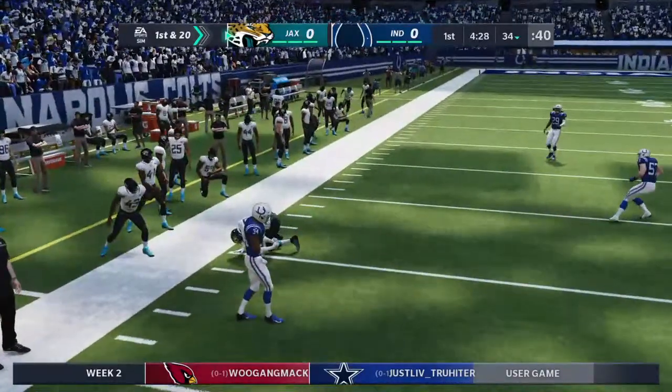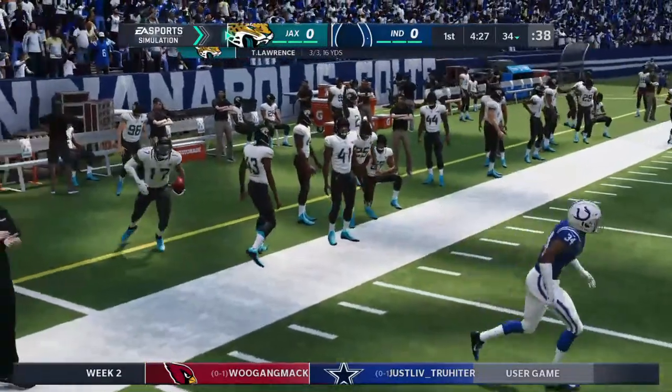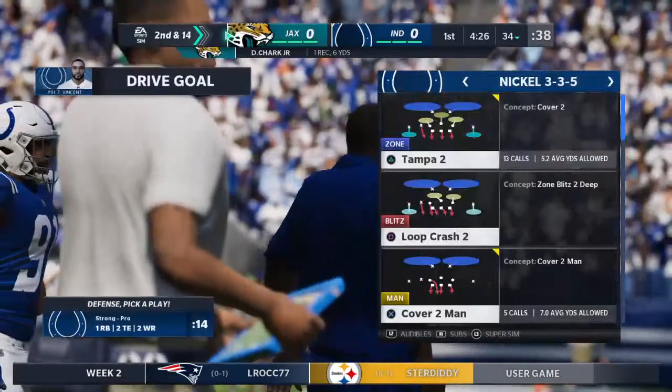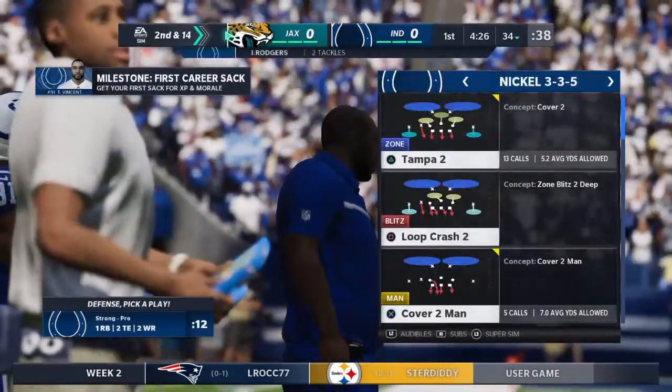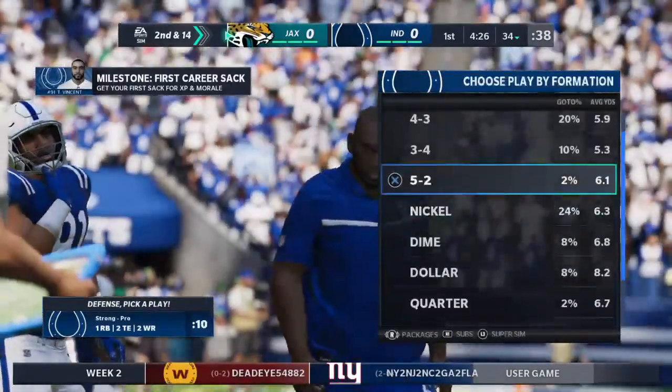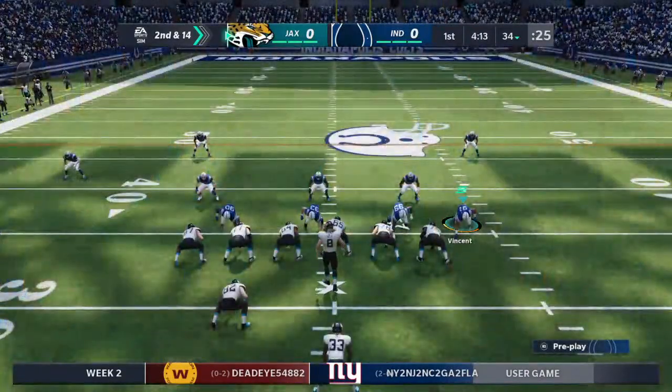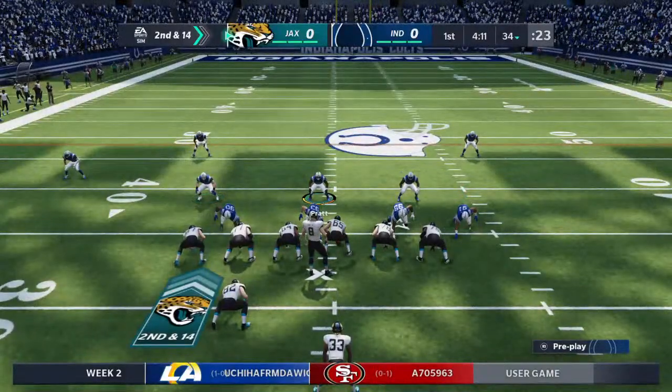And now the throw taken in by Chark. A 6-yard gain. One thing we do know, he's going to get his catches. So as they move forward defensively, they've got to continue to focus on not giving up the big play when he does catch the ball in the secondary.